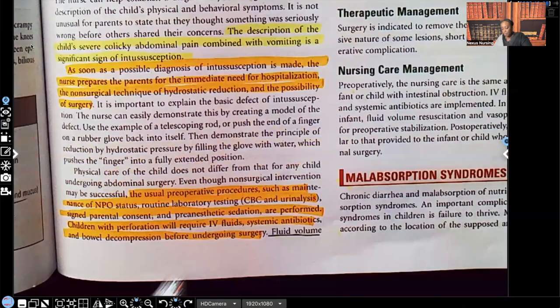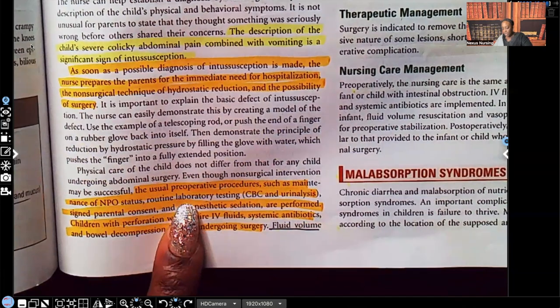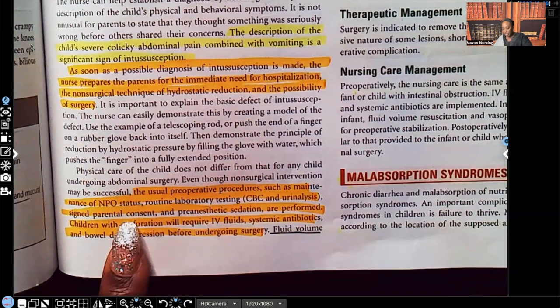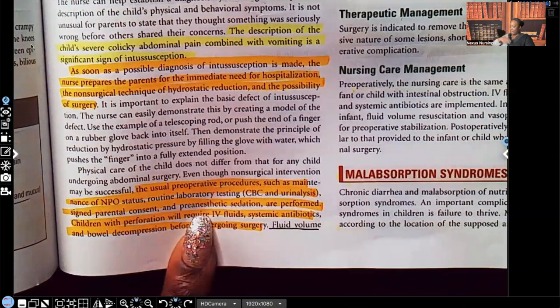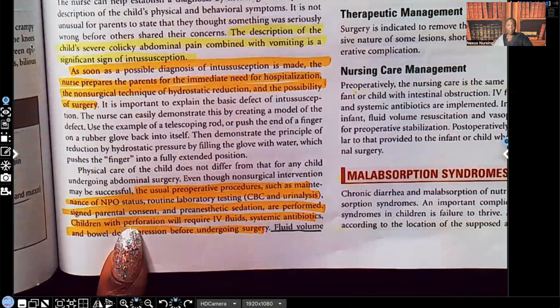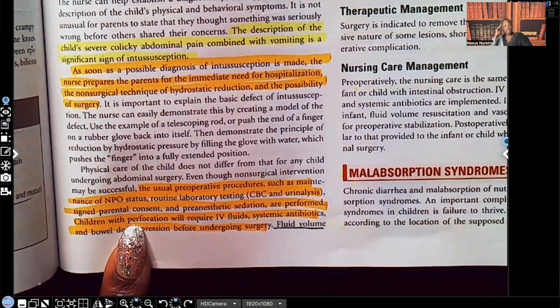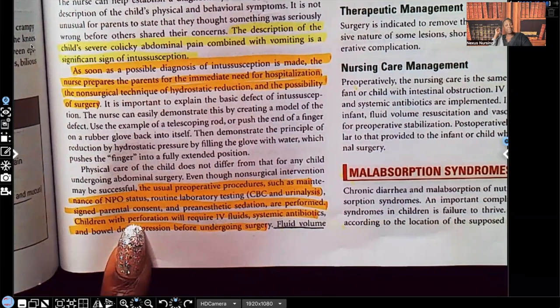The usual pre-op procedures, such as the patient being NPO, doing routine laboratory testing, having the patient sign the consent, and pre-anesthetic sedation, all of that's performed. Children with perforation. Remember, guys, I talked to you about perforation when I did that video on appendicitis. Perforation is a medical emergency, okay?